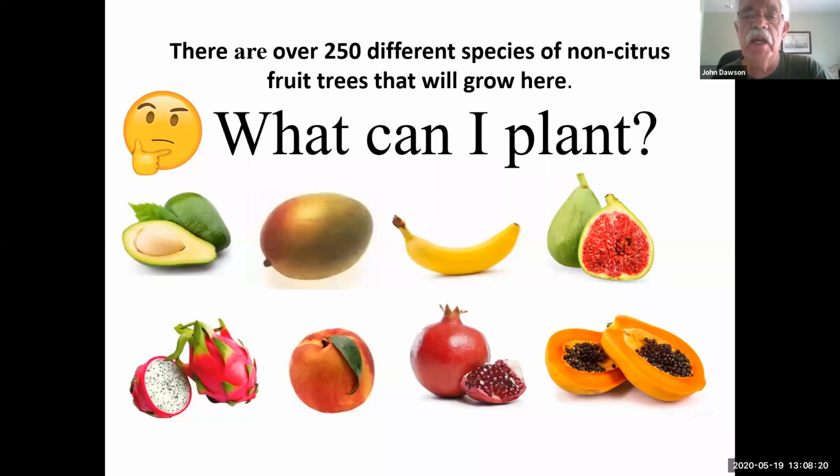So what can we plant if it's not citrus? Well, there are over 250 different species of non-citrus fruit trees that will grow and provide fruit here. I first heard this about 13 years ago when I was viewing a presentation similar to this, where the gentleman made this statement, and I was repeating it for several years until about 5 years ago, I started questioning, wait a minute, I've never been able to see this documented anywhere else before. So I did a lot of personal research, spent at least 3 years, and I'm still continuing. I have identified at least 300. So I'm just going to stay with the 250. Mostly the 300, I'm going to give you information. I can't basically provide that for each and every species there is.